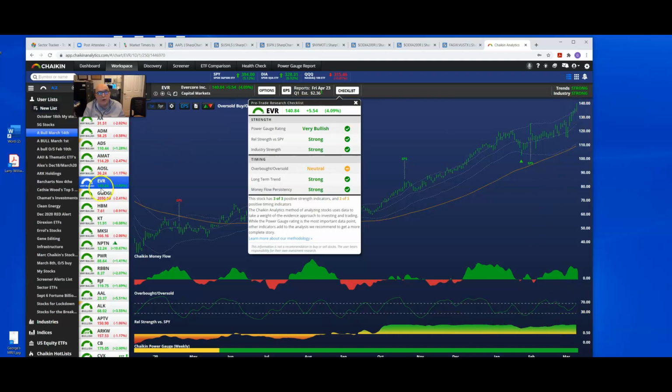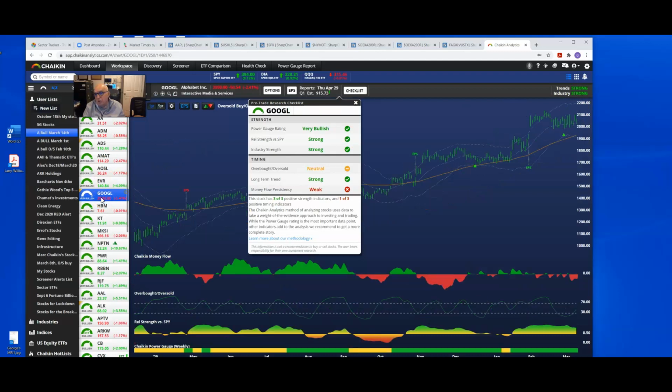It's now at 140. Google was oversold, but now it's in the neutral territory here. This is why it says neutral here. It was oversold and it seems to be trending up a little bit, although it's pretty much sitting on the 21-day average, but you could see the oversold signal here. This is a $2,000 stock, so I don't really trade it much at all. I don't trade it.